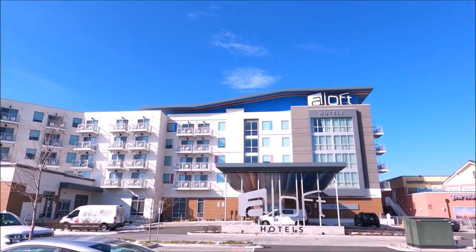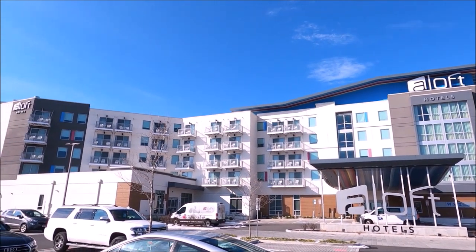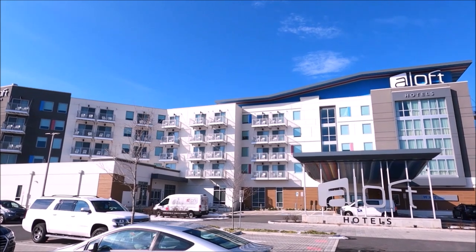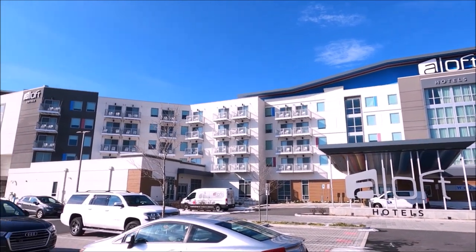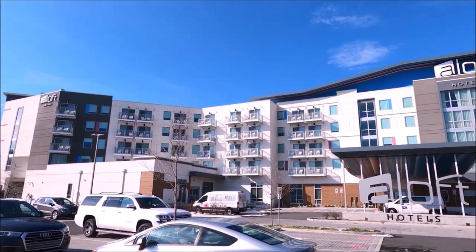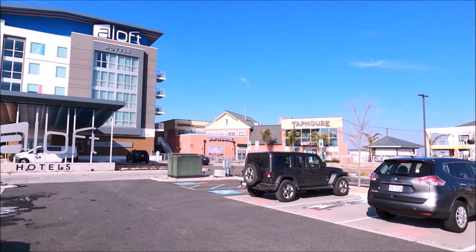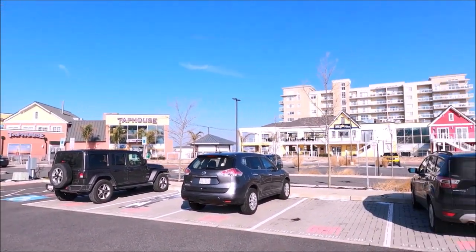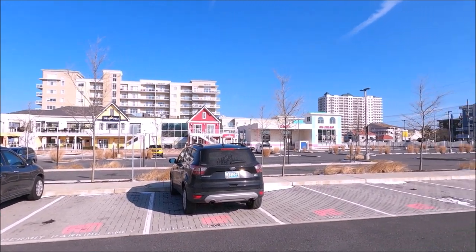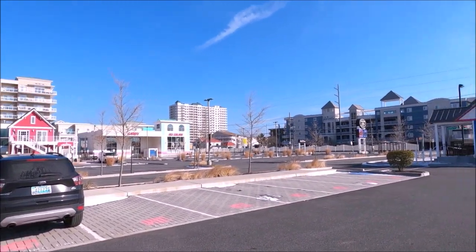So the next one on the list is a Loft Hotel. This is the only bayside hotel that we looked at and that we thought would be the best place for families, teenagers, all that. Just because the location itself is really good. The Tap House restaurant is right there. There's a Longitude Latitude bar in there. The candy store is in the corner. The beach is literally just across Coastal Highway. It's a quick walk. It's really not far at all.